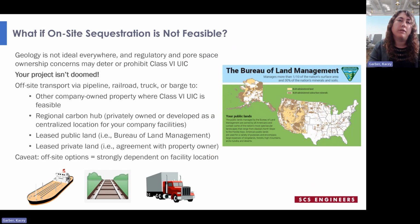So what if it turns out that on-site sequestration is not going to be feasible at a given location? Unfortunately, this is a possibility, given that geology will not be ideal everywhere, and there may be some concerns with pore space ownership or regulations that deter or even prohibit Class 6 injection. The upshot to that, however, is that there are off-site sequestration options that you can consider.